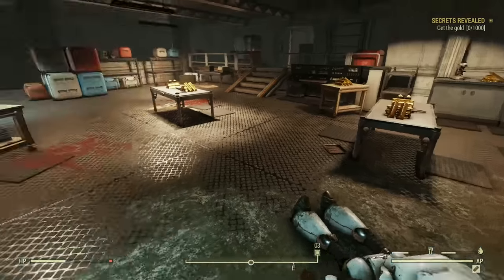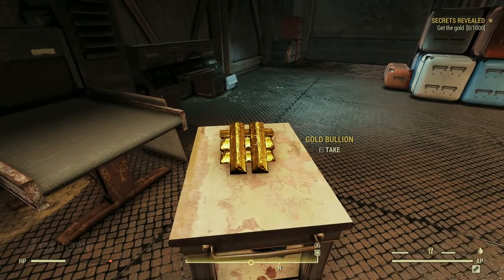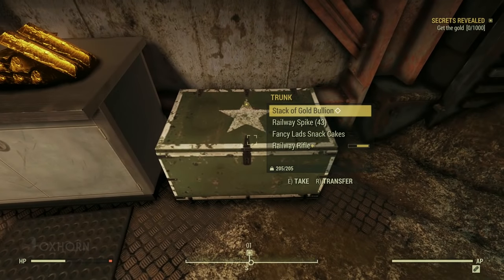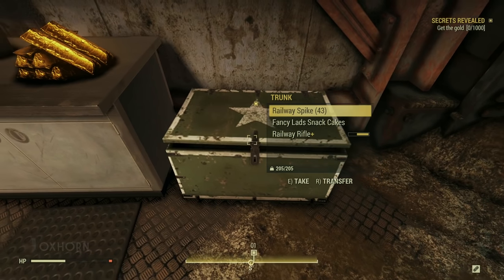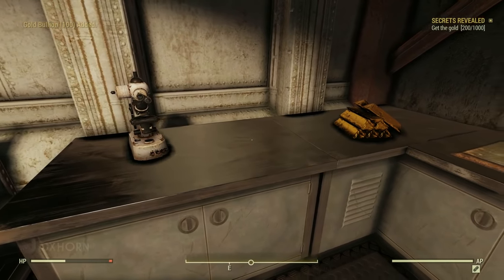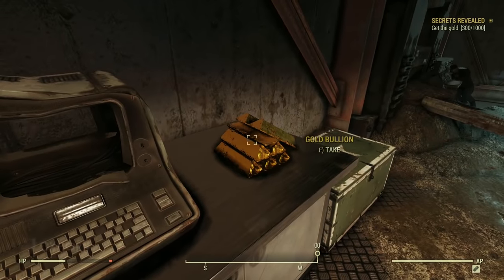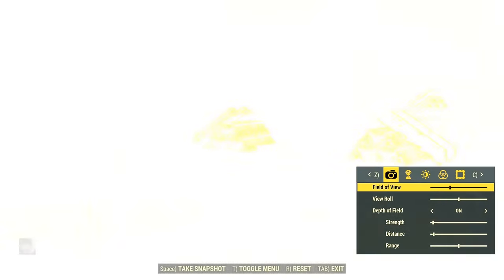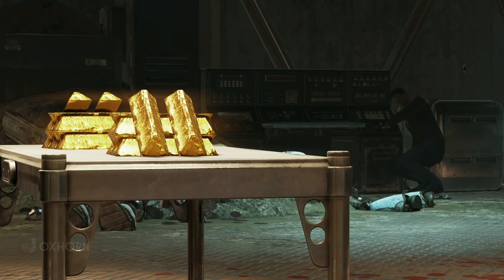All around us, stacked up on tables and pushcarts, are bars of gold bullion. In an end-of-dungeon steamer trunk against the southern wall, we find one stack of gold bullion, but this only gives us 100 gold bullion. We have to loot each and every one of these individually to complete this part of the quest. But this is kind of why we came, so I really don't mind. Though I did take an opportunity before looting it all to grab a few snapshots.